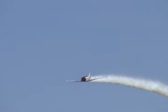Just prior to show center, the solos will call solos roll. On that command, the solos will pick up and roll into each other, passing canopy to canopy just 50 feet apart. From the left and right, the opposing solo canopies cross.